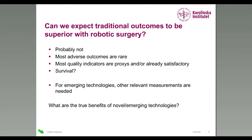Do we think that we can have a benefit from robotic surgery looking at survival? Well, that's something we can discuss this evening, and I would not expect this. So for these emerging technologies, I think we need to look at other relevant measurements if we want to prove that robotic surgery is superior. We need to ask ourselves, what are the true benefits of these technologies? Because if we keep looking at things that we've already managed to bring down to very low or satisfactory levels, I think it's going to be very difficult for us to prove that this is better.